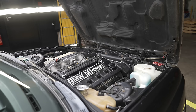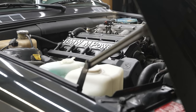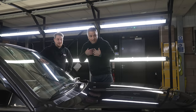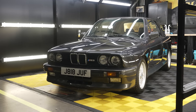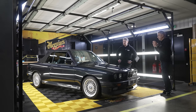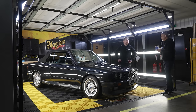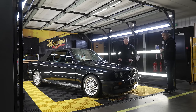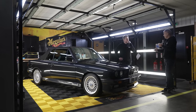So has it been satisfying and rewarding for you? 100%. You saw it last week when we came in and you saw the photo before I sent it. To see it in this finished state, I am blown away that this is the same car. Thank you very much to yourself and Grant, for everything that you've done to this car, all the time, the effort, the Meguiar's touch that you've given my M3. I am lost for words, genuinely lost for words. I knew it would be good, but I didn't know it would be this good.